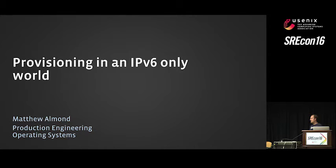Okay, so the question is, why would you do this? Are we crazy? The main reason for doing this is simpler routing. Facebook has obviously got to a reasonably good size, and we decided whether to go dual stacked or v6 only fairly early on, a few years ago. We decided that long-term v6 only is the right path. To support this, we made a goal to go v6 only in our data centers.